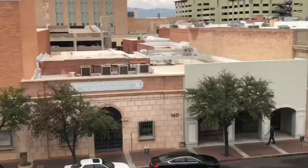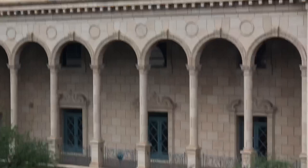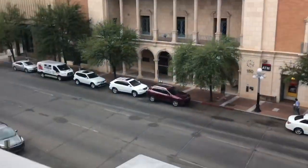Tucson is so ugly. Yeah, yeah. Look at how ugly our downtown looks. A bank is the only nice thing because it's old. I'm sorry. My makeup looks terrible right here in this lighting. So we're just gonna look at it from far away. It's hot. And we still gotta walk back.